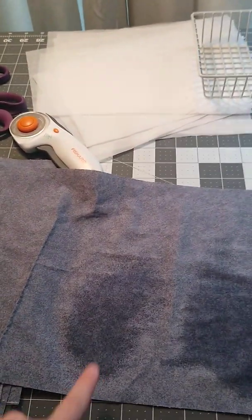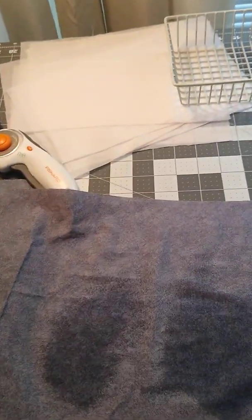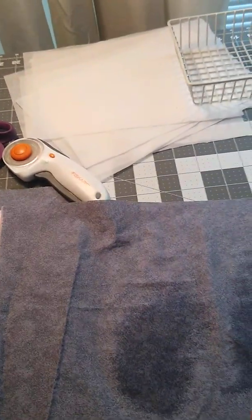And this is why it's really important to have another layer, at least one, maybe two, within your mask that is more water resistant. So the cotton would be on the outside to help absorb it, but then you want a water resistant layer that's going to prevent it from getting through all the way to you. So you need something similar to this. This is like a reusable grocery bag here.